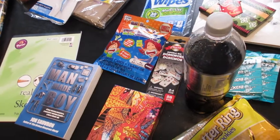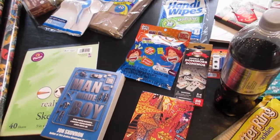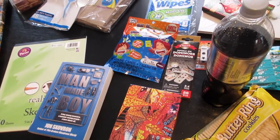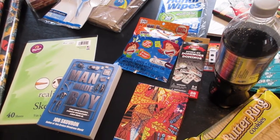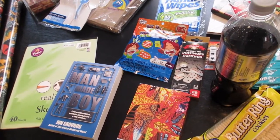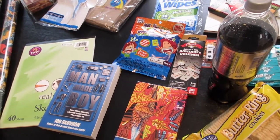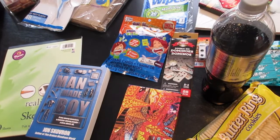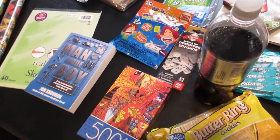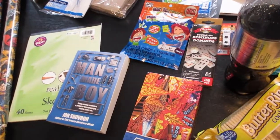I'm back with a Dollar Tree haul. I went into Dollar Tree to get some gift wrapping things, to purchase some household things that we needed, and I went on the hunt for Christmas presents and stocking stuffers. So I found a little bit of everything at my local Dollar Tree. I love my local Dollar Tree, and I thought I would share it with you guys.